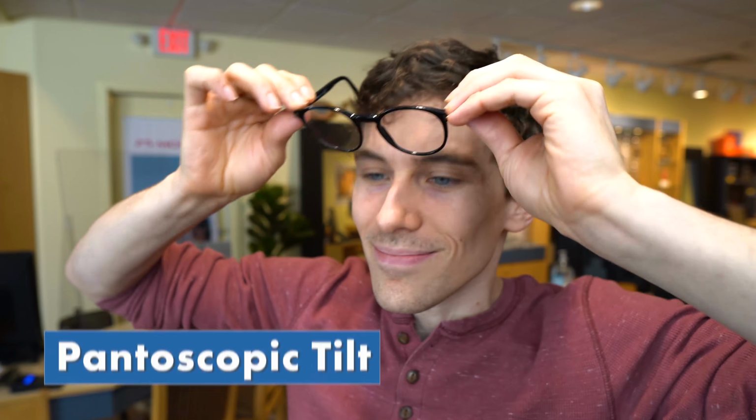We recently had a patient just the other day whose lenses were too tilted like this on his face, which we call a pantoscopic tilt, and once we had them just adjusted here in the optical, boom, he was just like, oh, wow, that feels so much better. So if you want to have a better experience right away, get them adjusted.